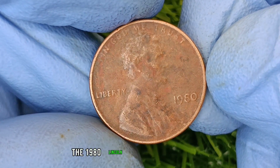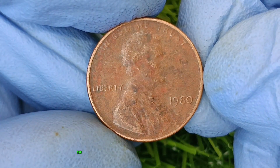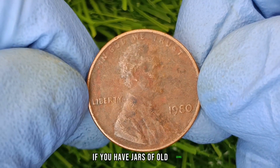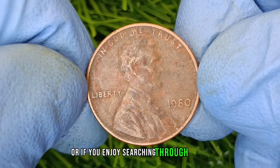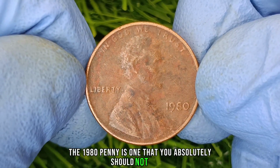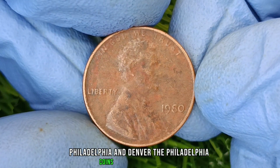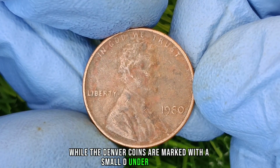The 1980 Lincoln Memorial Penny can be valuable because of its condition, its history, and the fact that error varieties from this year can sell for strong premiums. If you have jars of old coins, if you have change sitting around, or if you enjoy searching through penny rolls, the 1980 penny is one that you absolutely should not ignore. This coin was struck at 2 mints, Philadelphia and Denver. The Philadelphia coins carry no mint mark, while the Denver coins are marked with a small D under the date.